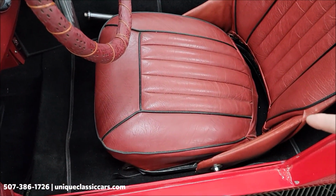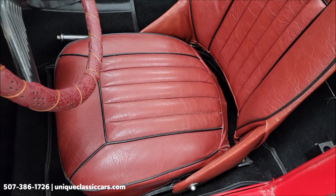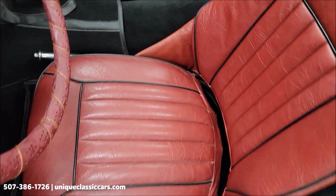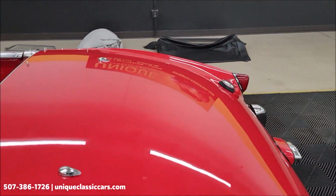Vinyl seats in nice shape. These backrests will fold forward. That seat also slides back and forth. There's a storage compartment behind there, since if you notice, there's no trunk.